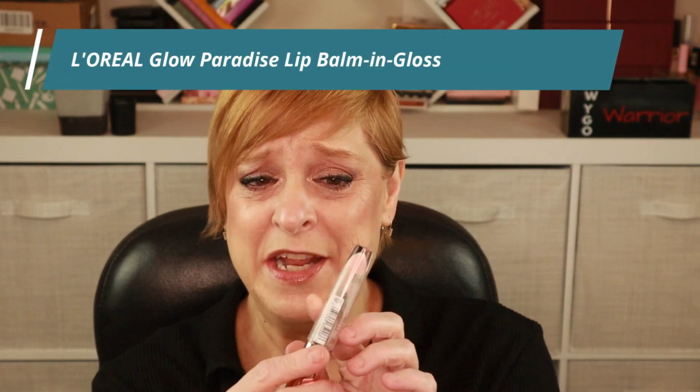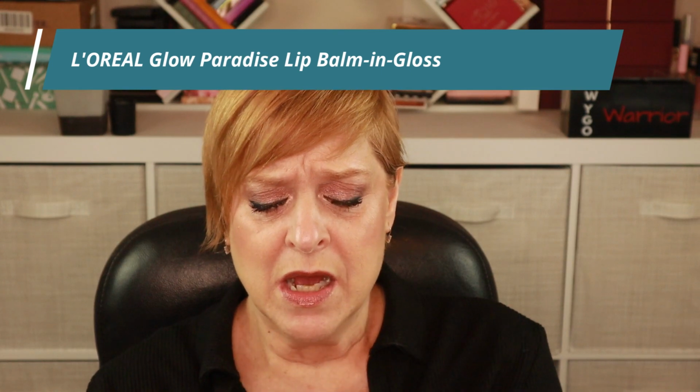The next lip product I had such high hopes for. This I got, I want to say around the same time I picked up the Yummy Gloss. This is from L'Oreal. I'm not seeing the name of the product on the bottle. Something will float on screen. This is in the shade scent Celestial Blossom. I had such high hopes for this.